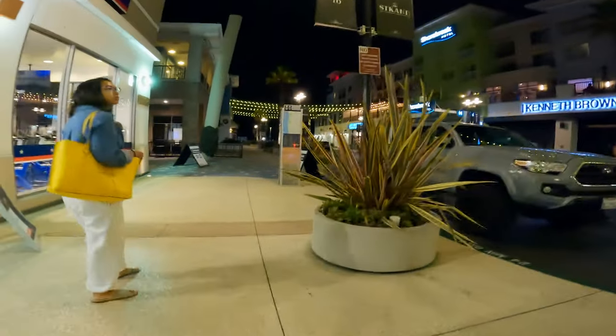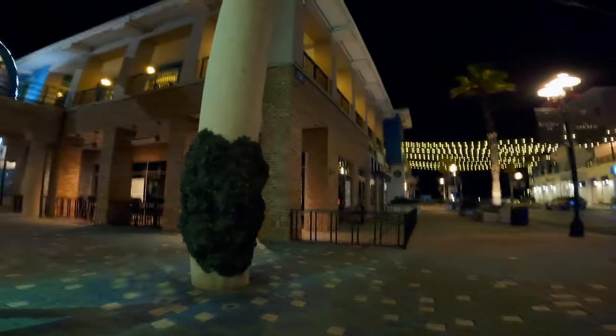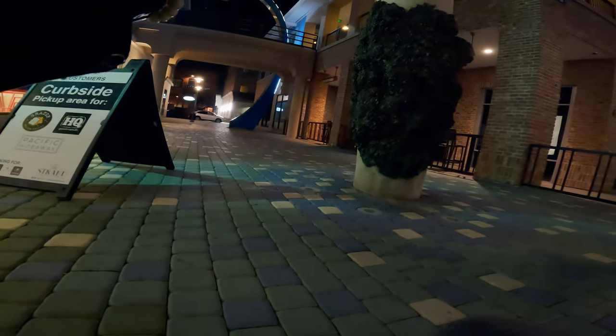No, go ahead. You're good. I usually bring the lens up to my eyeballs. So this is kind of a different. Its arch is pretty cool.